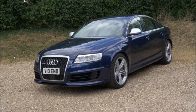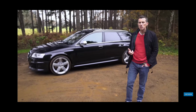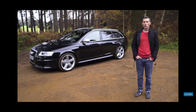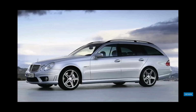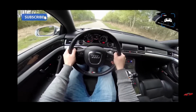But then Audi came out with the RS6 version. Here from CarWow, and I want to take you back in time. They took the standard car and fitted twin turbo strip. This resulted in 572 horsepower, 479 foot-pounds torque. 0 to 60 takes just 4.5 seconds, and it was one of the fastest estate cars of the 2000s. Not sure if any car has been faster actually.